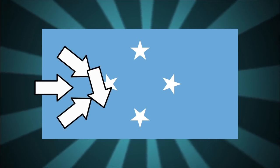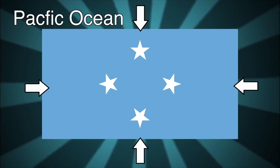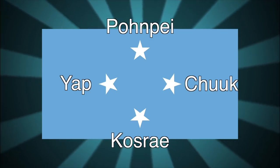Micronesia is interesting because it has thousands of years of history, but in terms of contemporary sovereignty, it's relatively new. First of all, the flag is a blue banner with 4 5-pointed stars on it, assembled in a diamond pattern. The blue stands for the Pacific Ocean, and the stars represent the 4 states of the Federation: Pompeii, Chuuk, Yap, and Kosrae. And that's it. But that was too simple. So let's break down the flags of each of the states now.